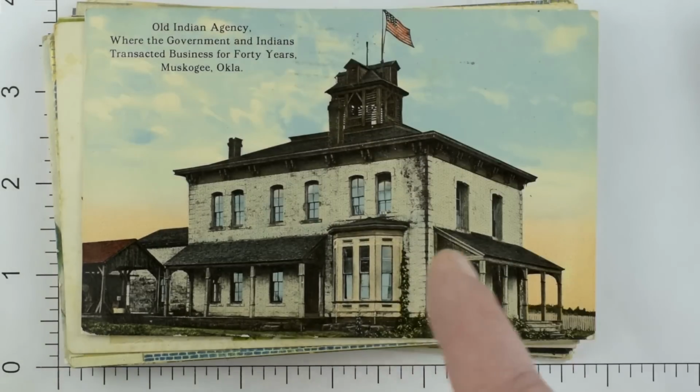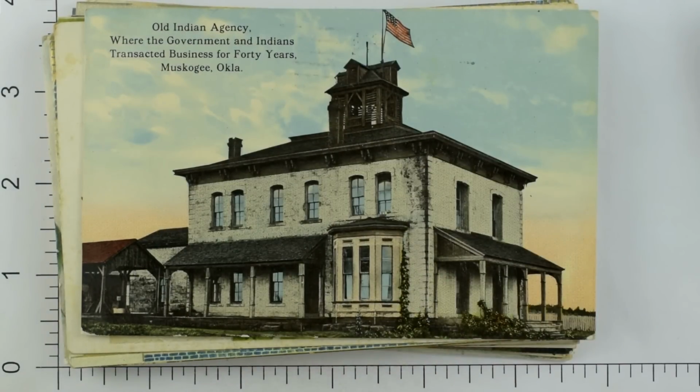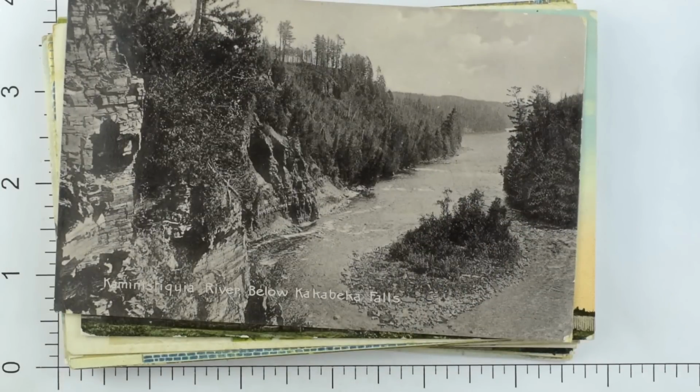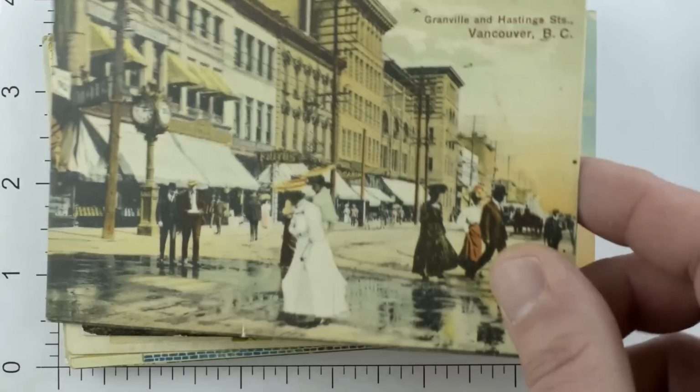Old Indian Agency. That's pretty interesting too. $17.50. Some areas don't do very well, but for the most part, all the ones you see here I've picked out, and these should sell well. Becca Falls. Not sure where that's at, but that should be something I should be able to look up. Maybe it's Canada. I've got some Canada ones here.